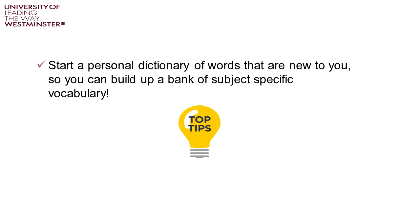And I always think this is a great idea for all students to actually start to build your academic vocabulary around your subject. There will always be new terminology that you will need to remember, and I think keeping a dictionary of subject-specific words is a really lovely way to build up your bank of subject-specific vocabulary.